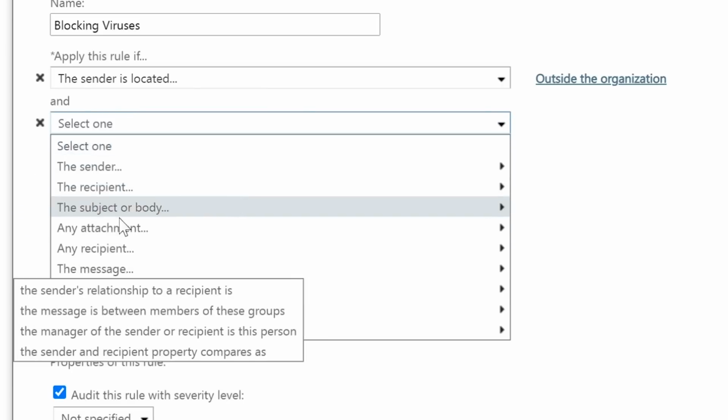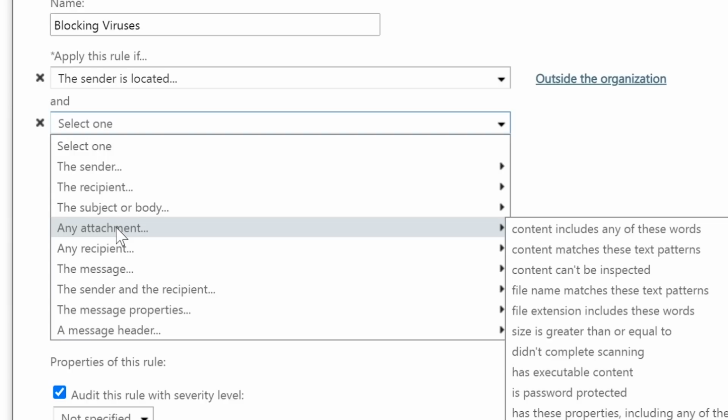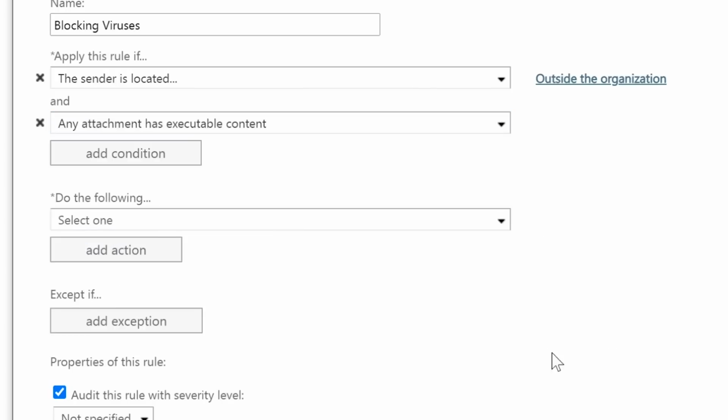and then we're going to say, remember we said attachment of a virus, so we're going to go down and select any attachment, and then we're going to go to the right very carefully because this thing is very sensitive, and we're going to say contains executable. So we're going to say has executable content right here. Okay, so we got a two-way rule, right? So the sender is from the outside organization, and it has executable content. Very bad stuff. Well, because chances are it's a virus, right?